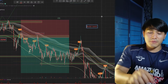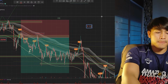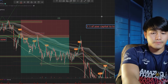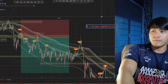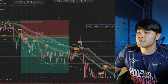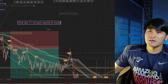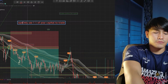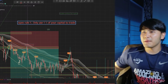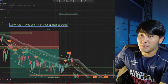Because you should only be using 1% of your capital to trade. Only use 1% of your capital to trade. That's the golden rule. So I would say it's Apex rule number 1. You want to be Apex. You want to beat the market. You want to be winning against the market. You don't want to be losing against the market.